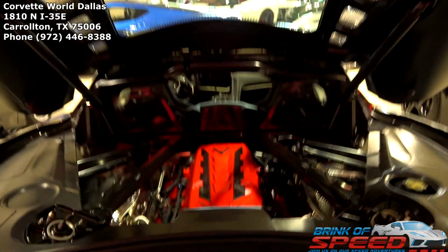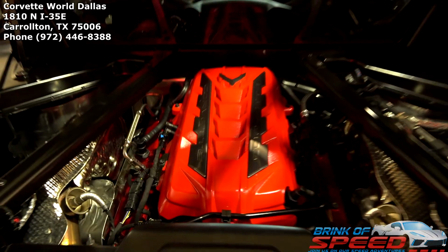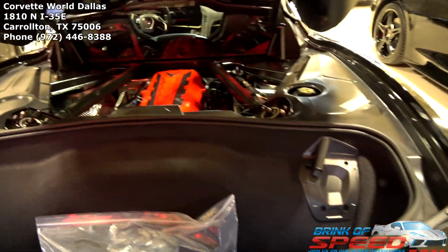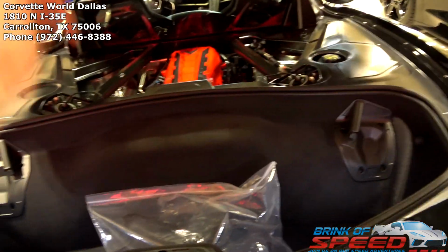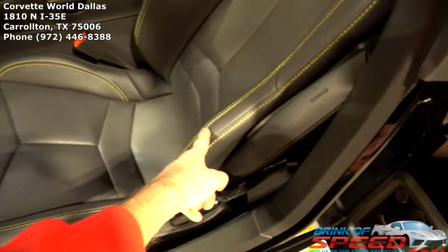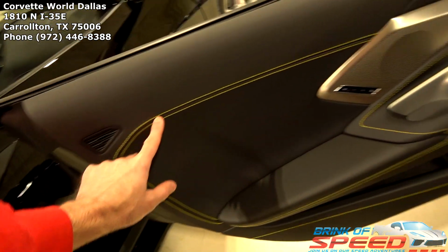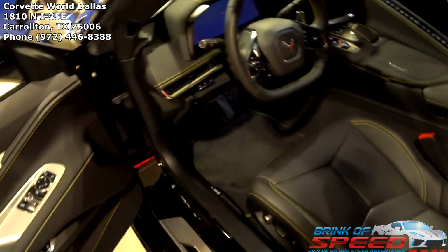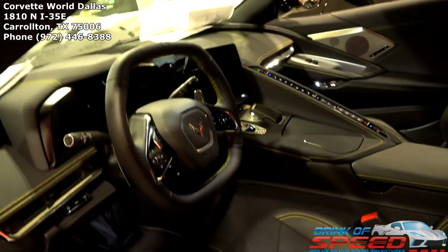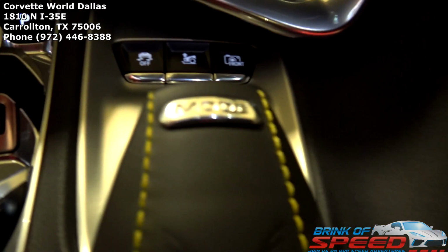So check this out. He went with a beautiful torch red engine cover. Love that. And this is a mag ride car. This has the GT1 seats with yellow stitching. Now that's interesting. Yellow stitching is all over this. That is extremely interesting. I'm surprised they didn't go with yellow calipers. Also has the front end lift.